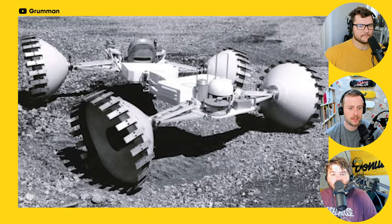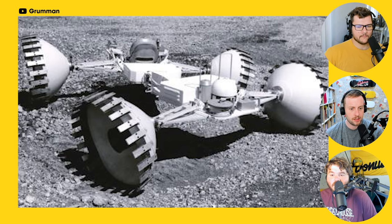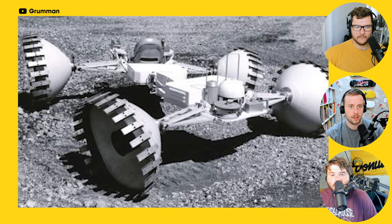NASA, however, was not going to simply settle on the General Motors concept despite von Braun's enthusiasm. Grumman Aerospace, the builders of the lunar module, had their own design, featuring conical, slatted wheels that prevented dirt and stones from entering the hub. Wait, is that Grumman like the post office? Oh, yeah. Truck? Maybe. Whoa, this thing's cool.